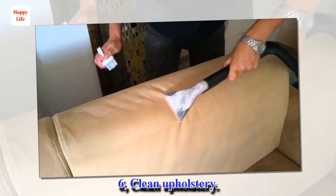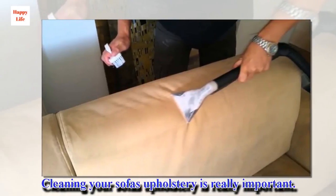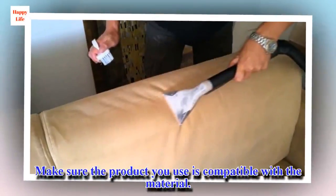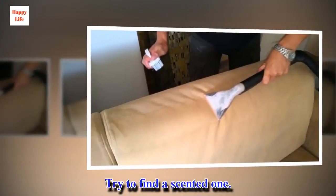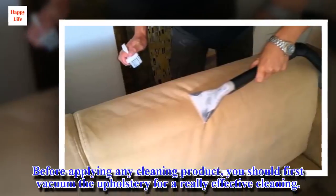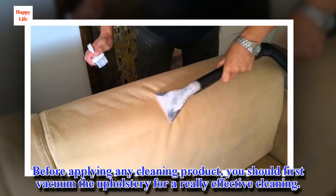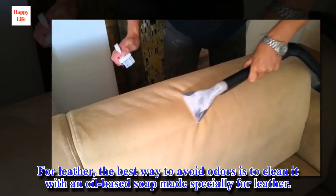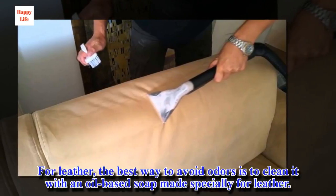6. Clean upholstery. Cleaning your sofa's upholstery is really important. Make sure the product you use is compatible with the material. Try to find a scented one. Before applying any cleaning product, you should first vacuum the upholstery for a really effective cleaning. Or leather, the best way to avoid odors is to clean it with an oil-based soap made specially for leather.